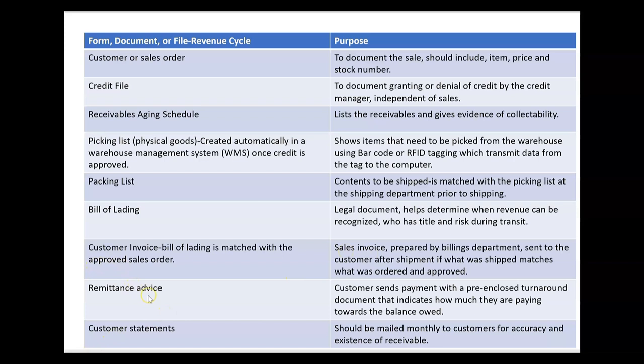And then there's remittance advice. So now that the customer has gotten the bill, they're going to make a payment one of these days, and they'll send a payment with a pre-enclosed turnaround document that we've given them to indicate how much they're paying towards the balance owed. That's called remittance advice. And then every month there should be customer statements mailed to customers for accuracy and for existence of receivable.